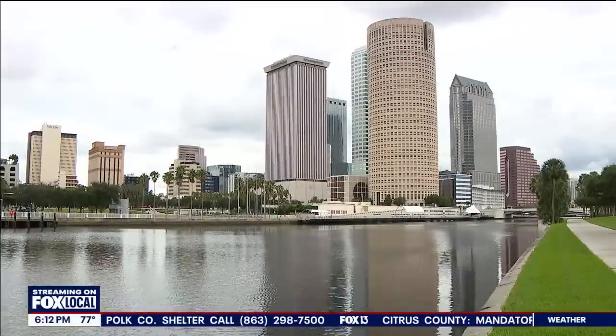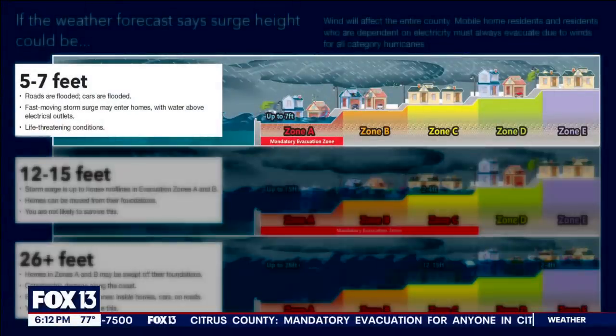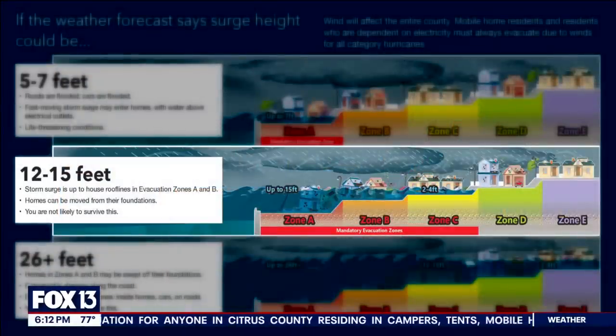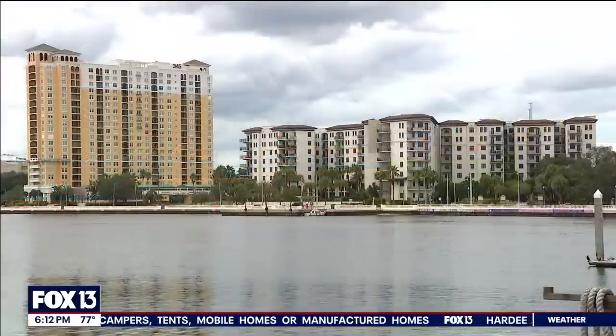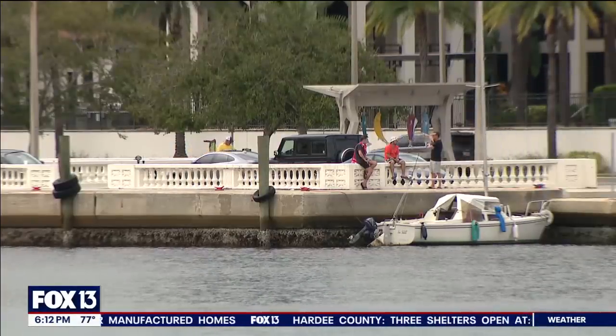It will spread out as it moves inland, but this chart from the National Hurricane Center shows what 5 to 7 feet of storm surge looks like. Only Zone A takes it on the chin. But look at 12 to 15 feet. Only Zones D and E are spared. This is why the mayor of Tampa is begging people in Zone A and B to move to higher ground. Say you're in a single-story home, 12 feet is above that house. So if you're in it, basically that's the coffin that you're in.